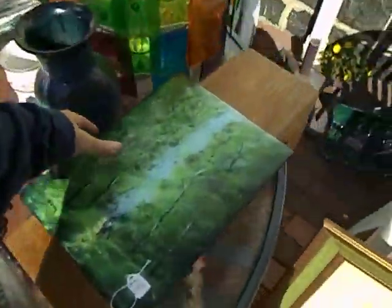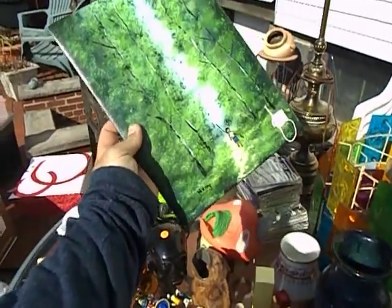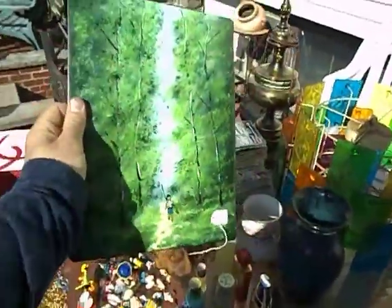I think I've almost covered everything. I think I'm doing pretty good on time. This is an enamel on copper painting. Get it out of my shadow. It is a scene with a boy fishing. I'm not familiar with the name. M. or something. That's what the back looks like.